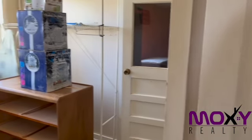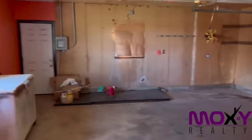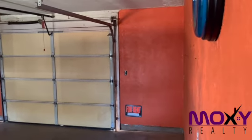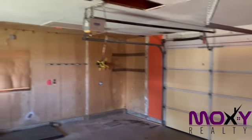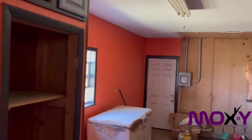This is the utility room for your washer and dryer. And here is the attached garage. And it's a one-car garage, but it's big. I mean, it has extra room on the sides and in the back. You have a door going out to the back. Lots of storage.